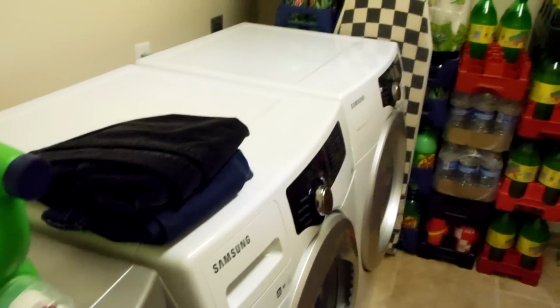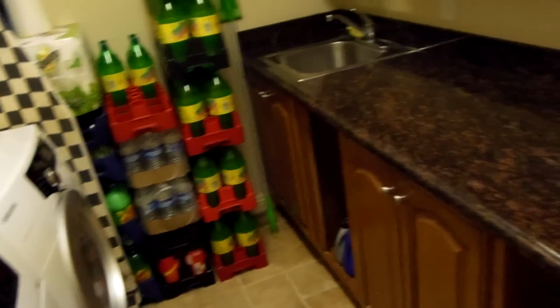It's got awesome views of the strip. It's got built-ins. And you've got a Harry Potter storage closet here. To the right, you have a bath with a shower. Oh, look at that tiling. Love it. And to the left, we've got the laundry room, complete with sink, granite, and cabinets.